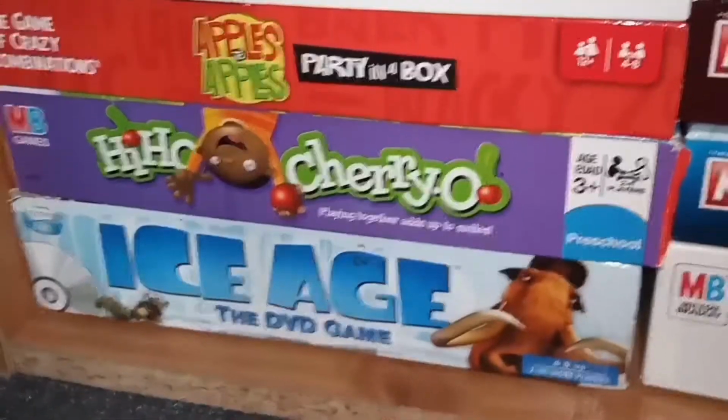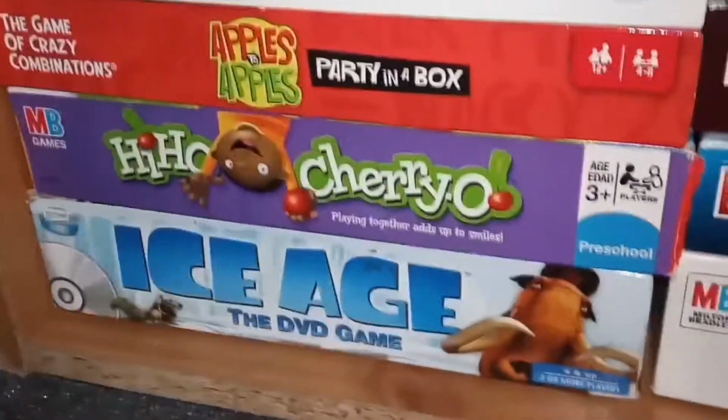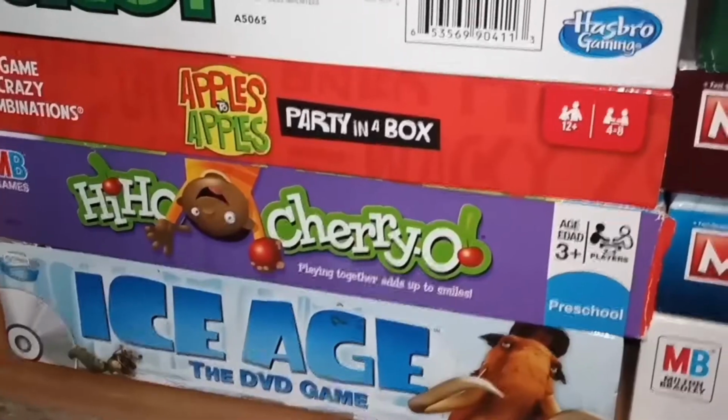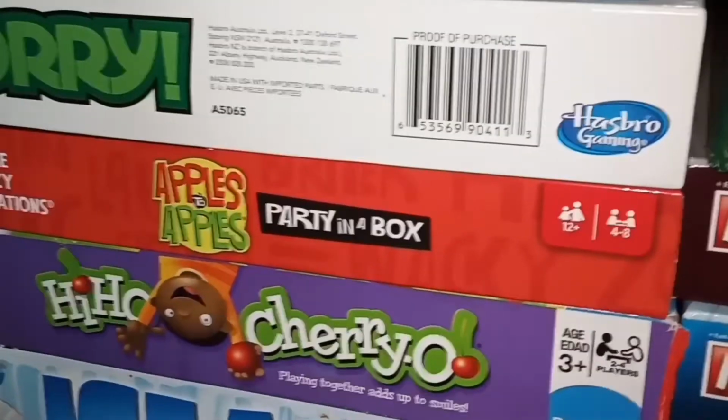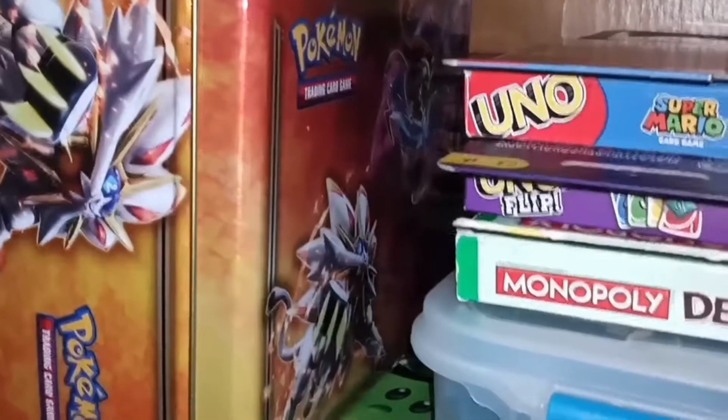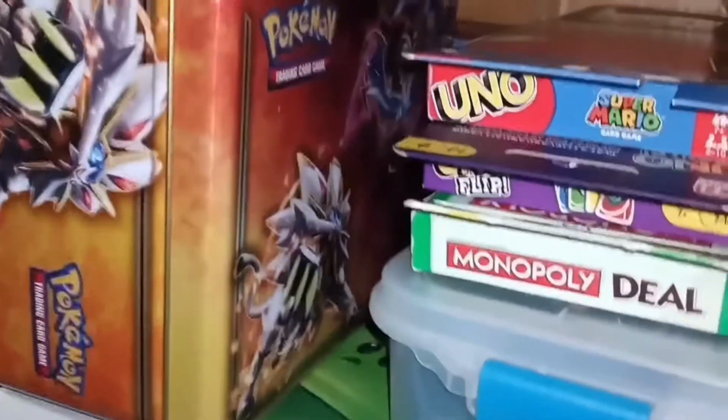I don't know why I have it anymore. It just fits in like this little area, so that's probably why I kept it. Hi Ho Cheerio, still I don't know why I kept that since it's for preschoolers, but it's still there. Apples, and Sorry. And I also have a few Unos and Monopoly Deal, which is actually my sister's, but I'm not sure why she hasn't asked for it back yet. She probably doesn't care. I'm pretty sure she doesn't like it that much.